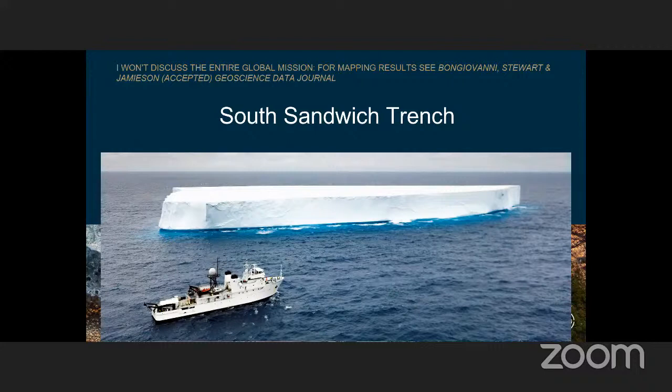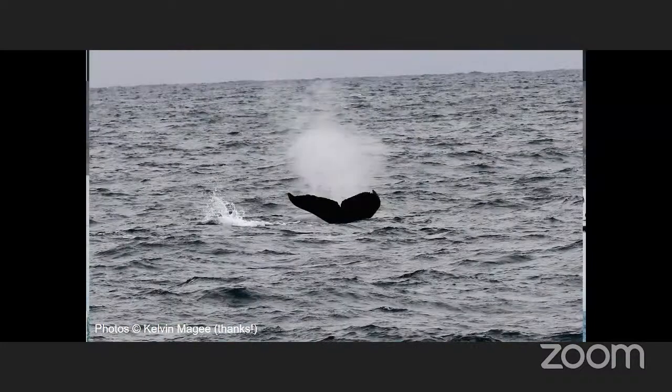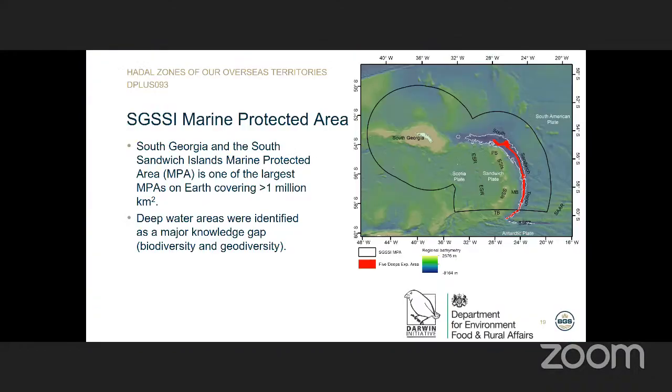So first, let's talk about the South Sandwich Trench. As I said, I won't take you on the full Five Deeps experience, but the Southern Ocean, gosh, you can't beat it. Being down south, as they say, is possibly one of the most spectacular places that I've ever worked. It's everything you would expect from a documentary series, and you do have to pinch yourself because it's all just there. You've got penguins, icebergs, whales, while you're working out on deck. It's really quite spectacular. But you're not just here to look at my holiday snaps.